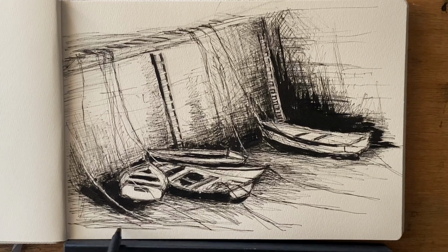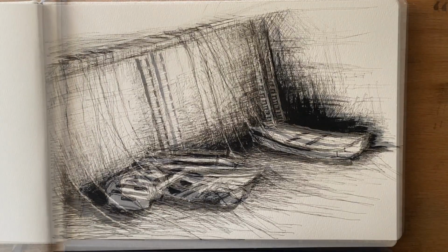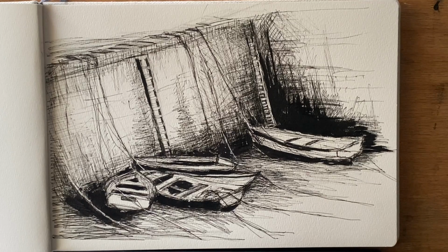So coming to the end of this sketch, there's a lot that I've learned from this, and one thing would be to build up the darks a little more gradually. I tend to rush in and get my darks in when I'm sketching because I really like the way they push the lights forward and add shape and form to it. But if you go too far with the darks, it can be really difficult to then get the drawing balanced. I think I've just about got this sketch balanced.